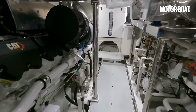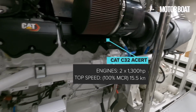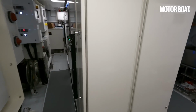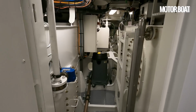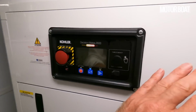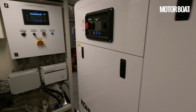Just to give you some idea of the scale of the engine room on board this 43 metre. So here is one of the two big Cat C32s, 1300 horsepower each. But to be honest, they're almost lost in this vast cavern of an engine room. So here we've got all the main electrical systems. This goes through to the steering access, emergency steering through there. We've got tankage on here. One of the big Kohler generators on this side. You can walk through this electrical system. You've got a second big Kohler generator here.